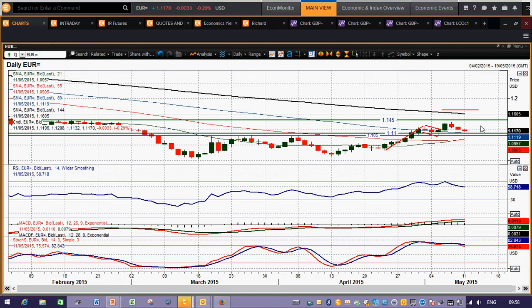However, you still do have that support intact, and for now, and I'm going to say this for now, we're still running on this positive outlook. The momentum indicators don't look great yet, however. They are starting to sort of turn down a little bit, but they haven't confirmed any real deterioration yet.